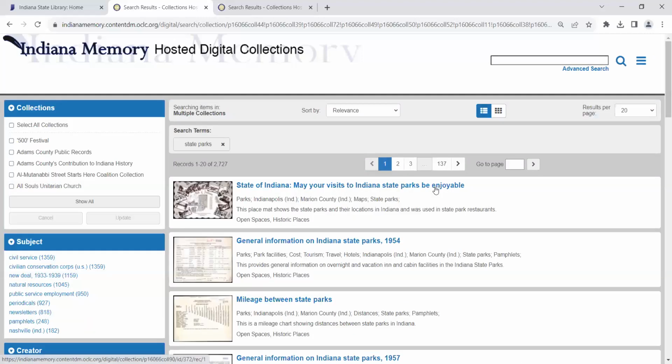Okay. Yeah, so we've got over 2,700 items in the collection. One thing I want to tell you right off the top, it is doing keyword searching, so a bunch of this may not be about the state parks. It may be that the words state park showed up in the metadata or in the transcript, and it does pick up that kind of stuff.